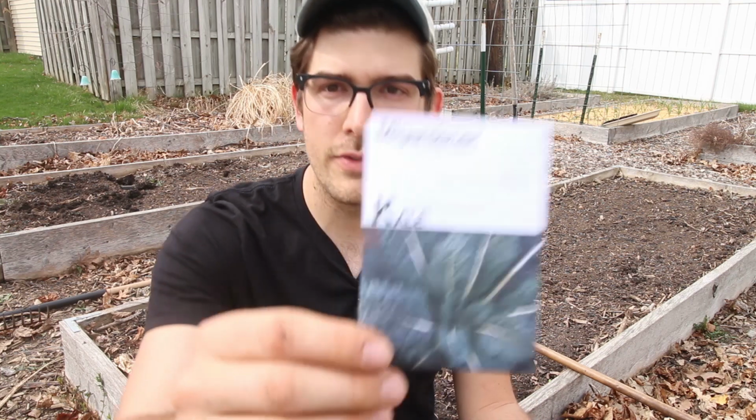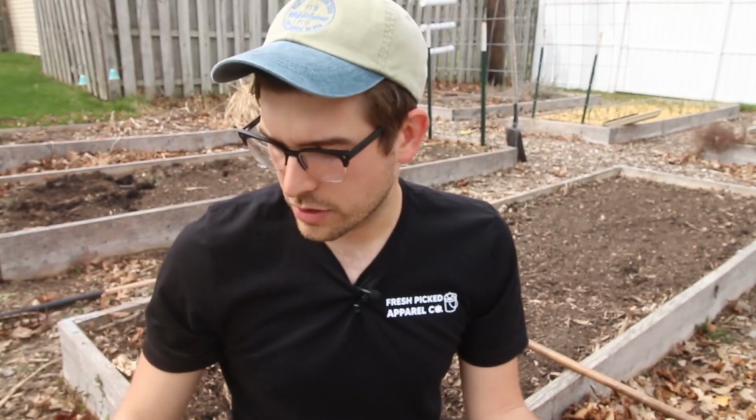In fact, in a lot of cases, we can actually get kale to overwinter without any protection at all. That's how cold hardy it is. It just loves cold weather. And so kale's another great one.